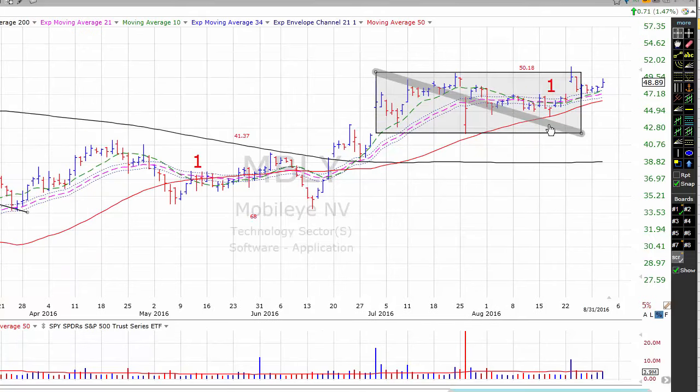We bought Mobileye when it poked above this first stage base. The stock fell back into that base, but continues to act fairly well here. We paid $50.18. Our current stop is $47.67.